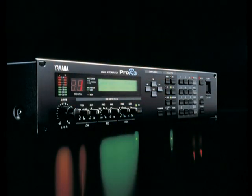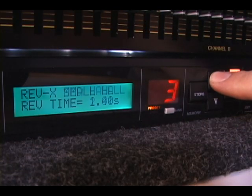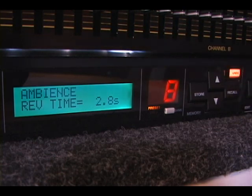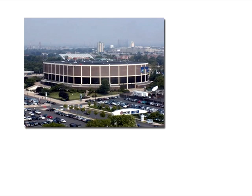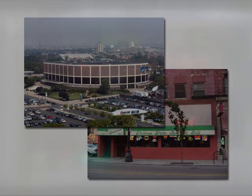Yamaha has been producing excellent digital reverb units for a great many years now. You can, as many people do, simply flip through the presets and find a general tone of reverb that suits your particular purpose or venue. If you're playing in the Spectrum in Philly, you probably won't need a very long reverb time. The Spectrum Bar and Grill, that only holds 150 people, well, yes, you probably can afford to use longer times to create the illusion of playing in a basketball stadium.